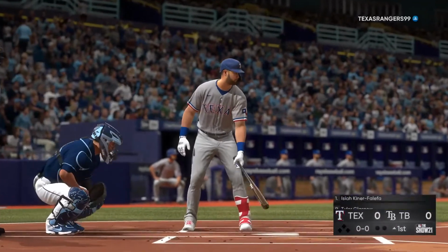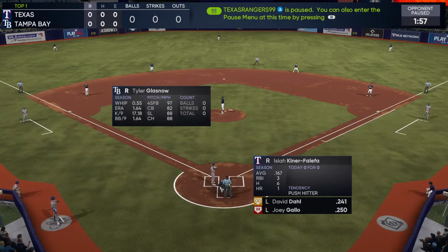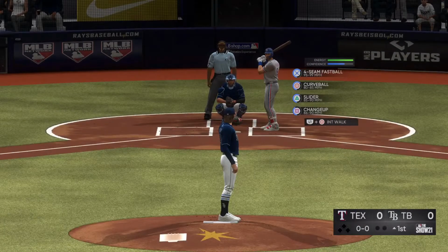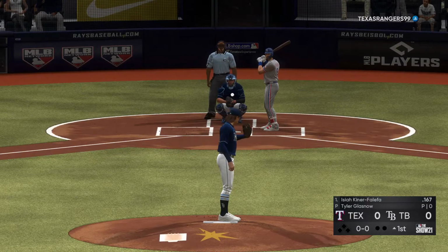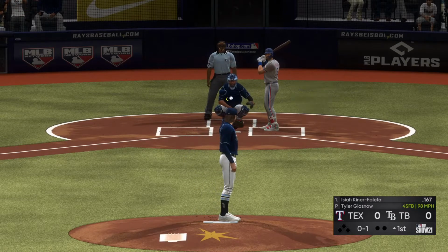And now here is Isiah Kiner-Falefa. He will lead this one off today. Leading off the afternoon for Texas, the shortstop, Isiah Kiner-Falefa. Ready to deliver. Here comes the first pitch. A little tardy there. No balls and a strike.